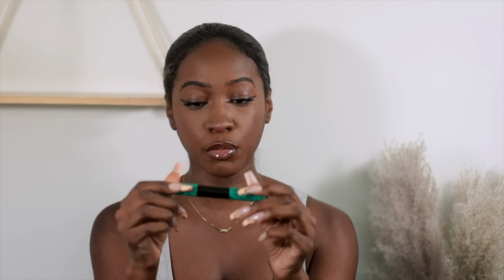Okay, so really quickly, there is this double mascara. One is for volumizing, one is for lengthening. I use it on my bottom lashes.